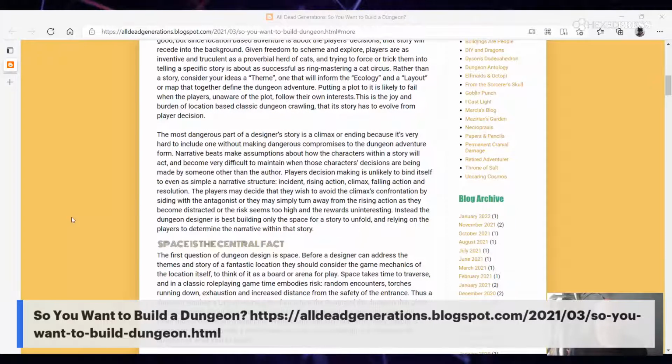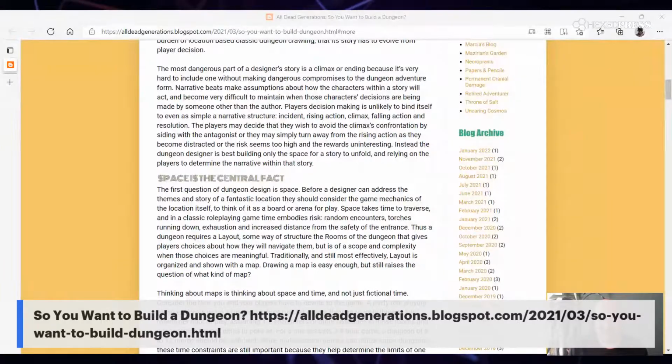The most dangerous part of a designer's story is a climax or ending because it's very hard to include one without making dangerous compromises to the dungeon adventure form. Narrative beats make assumptions about how the characters within a story will act, and become very difficult to maintain when those characters' decisions are being made by someone other than the author.